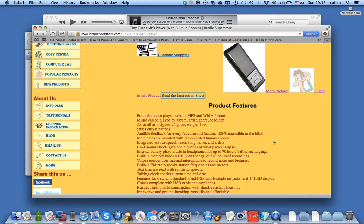Voice recorder uses internal microphone to record notes and lectures. Built-in FM radio speaks station frequencies and presets. Text files are read with synthetic speech. Talking clock speaks current time and date. Features lock switch, standard size USB and headphone jacks, and 1 LED display. Comes complete with USB cable and earphones. Rugged, fashionable construction with shock-resistant housing. Innovative and groundbreaking, versatile and affordable.